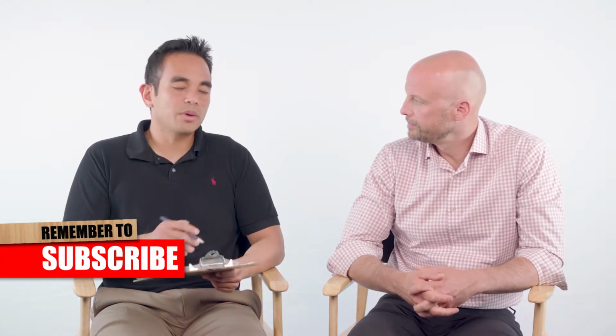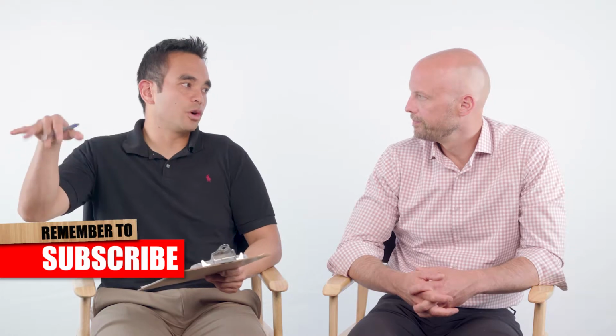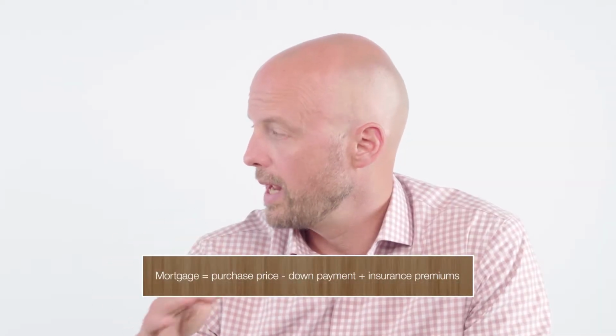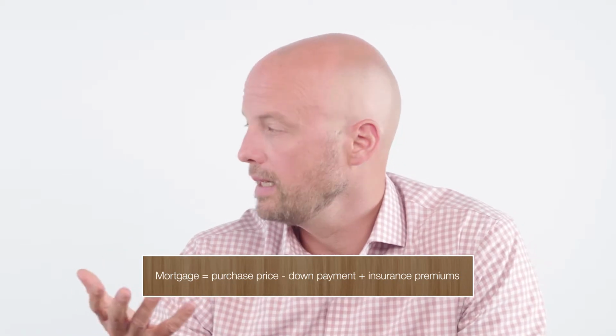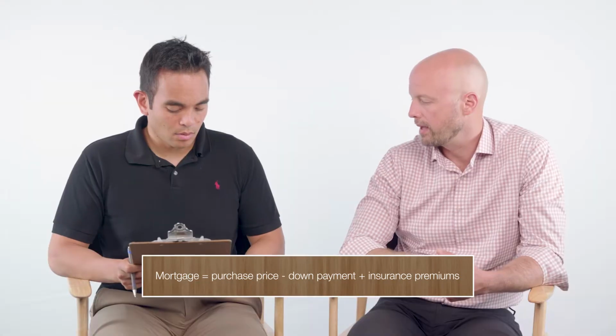But a lot of lenders will require more than 20% down to mitigate risks of the high purchase price. And the down payment is not included in the actual purchase price of the home. So your mortgage is calculated based on your purchase price less your down payment, which is your equity, and that's what's left. And so that's your mortgage amount plus any insurance premiums that would be added on to that.